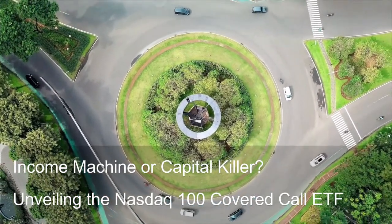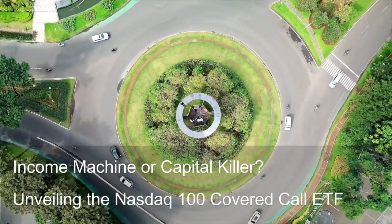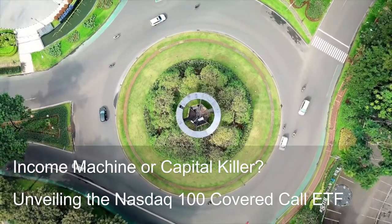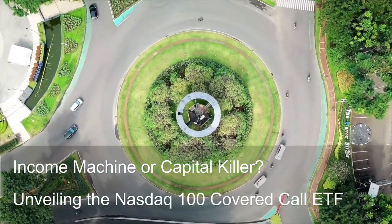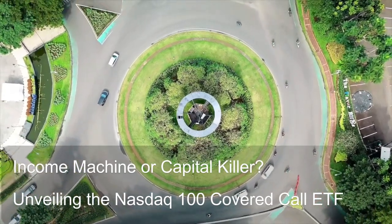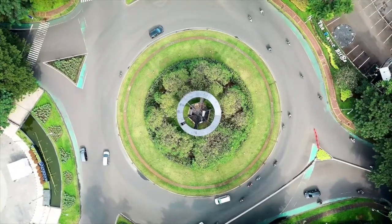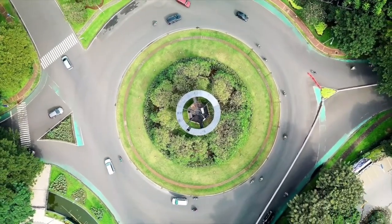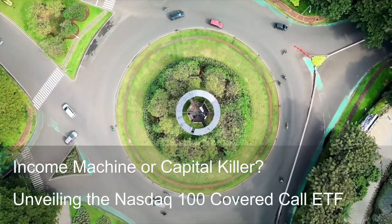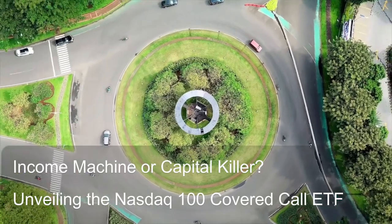Early assignment risk. 1. If the underlying stock price rises above the call option strike price, the option might be assigned early, forcing QYLD to sell the shares at the strike price. 2. This limits potential gains if the stock price continues to rise after assignment, as QYLD misses out on any further appreciation beyond the strike price.